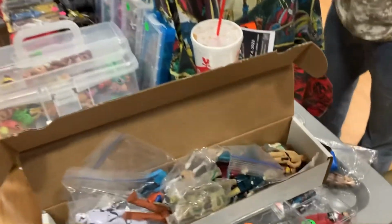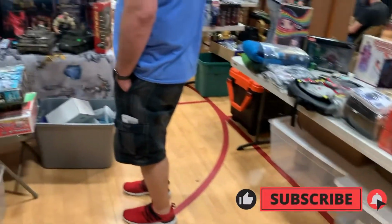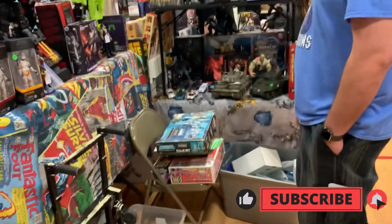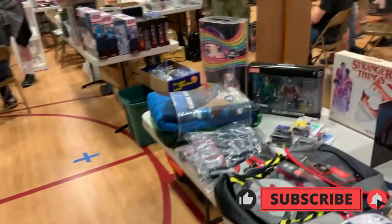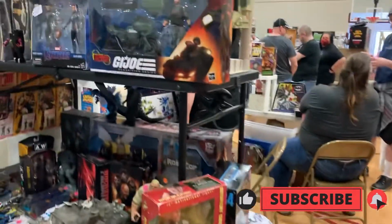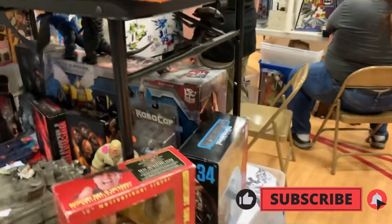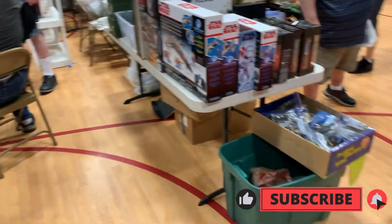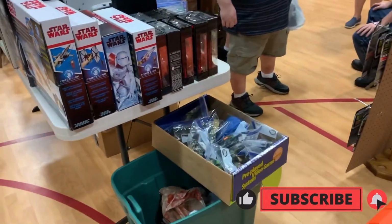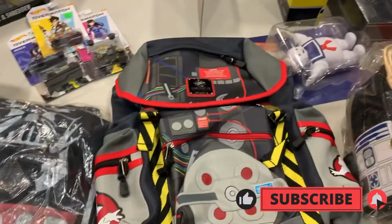Store up? What's going on? Still working on it. Waiting on the city now. At least for $20. I don't remember if Matt's got that yet or not, but oh, that backpack's pretty cool.